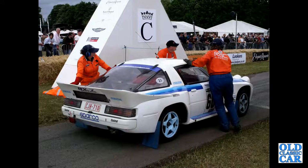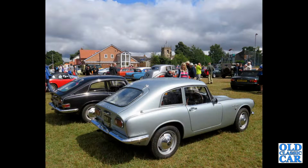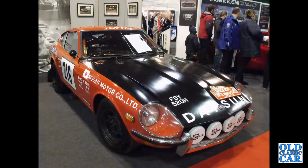At the Pageant of Power a few years ago was this Mazda RX-7, a rotary engined car. And a pair of Honda S800 coupes on a very wet classic car show day. Same two cars with the sun out now. A Datsun 240Z, which I spotted at Race Retro several years ago, used in historic rallying.